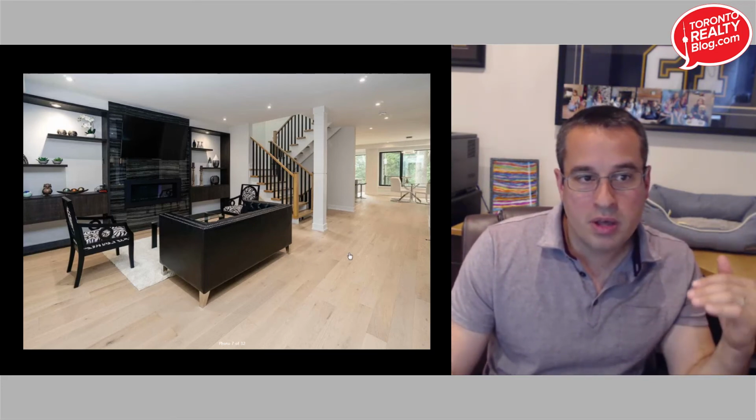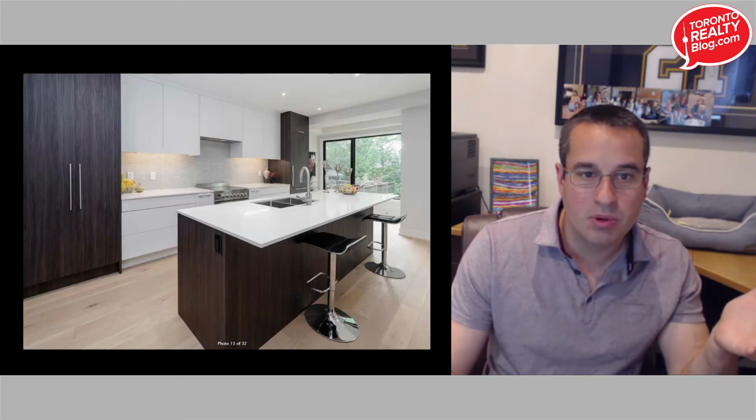There's a better flow. The other one had that wall that separated the living from the dining, and it made the living useless. Now, I will also say that this doesn't really have a proper living, dining, kitchen, family. So it's still not exactly what I would like to see, but I like the finishes more. I like the windows more. There's just a lot of a better feel in this house. It also doesn't have that basement apartment that I really didn't like.